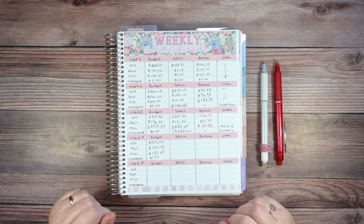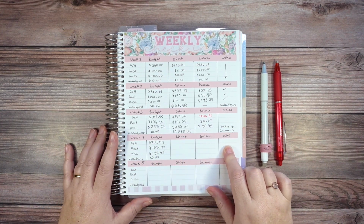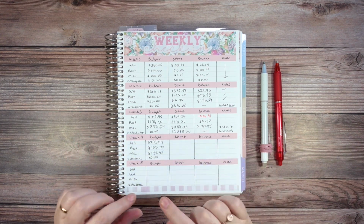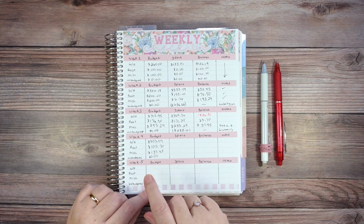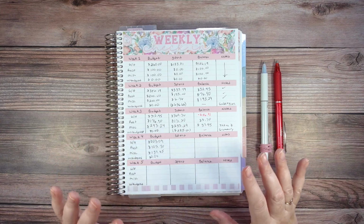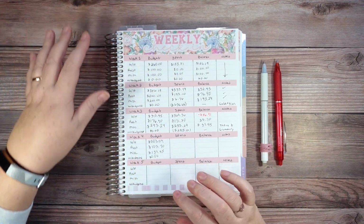Okay, so let's dive into the budget. This is the weekly check-in, this is the layout, this is the week we're on right now. I need to discover how much I spent, what the new balance is, and then how much I have left balanced for the month, the rest of the month, which is the last 6 or 7 days. I can't remember how many days it is, but that's what we need to work on.